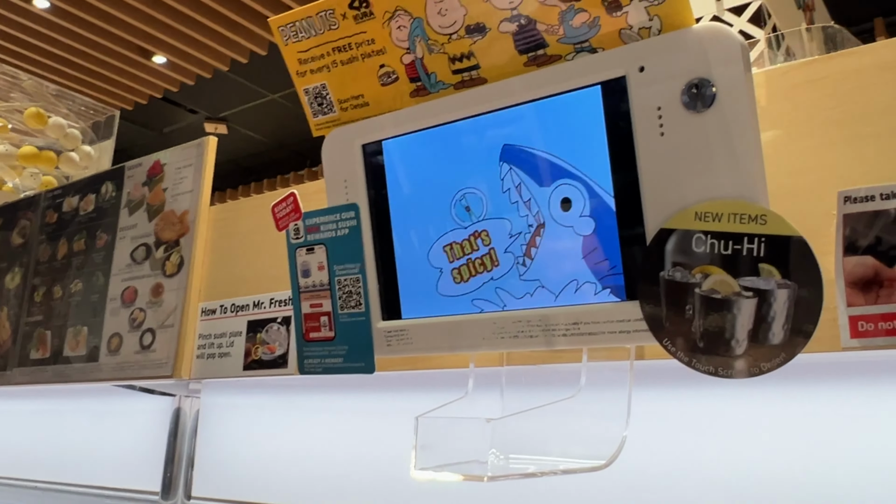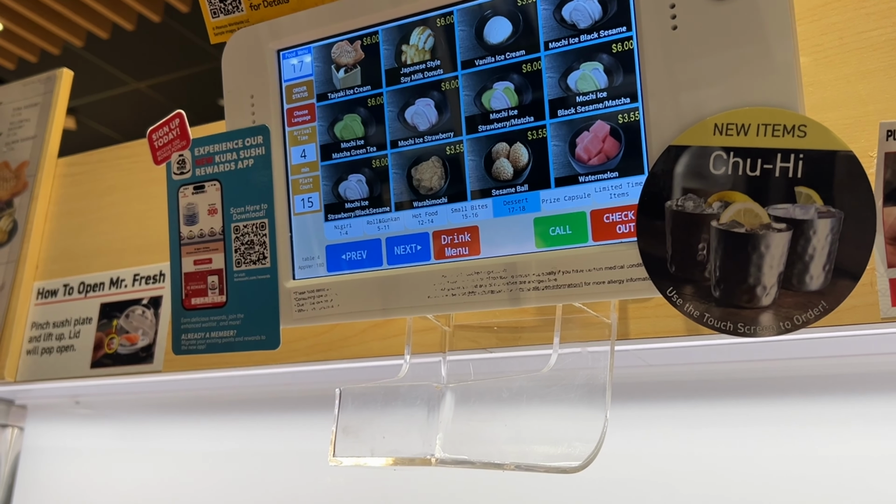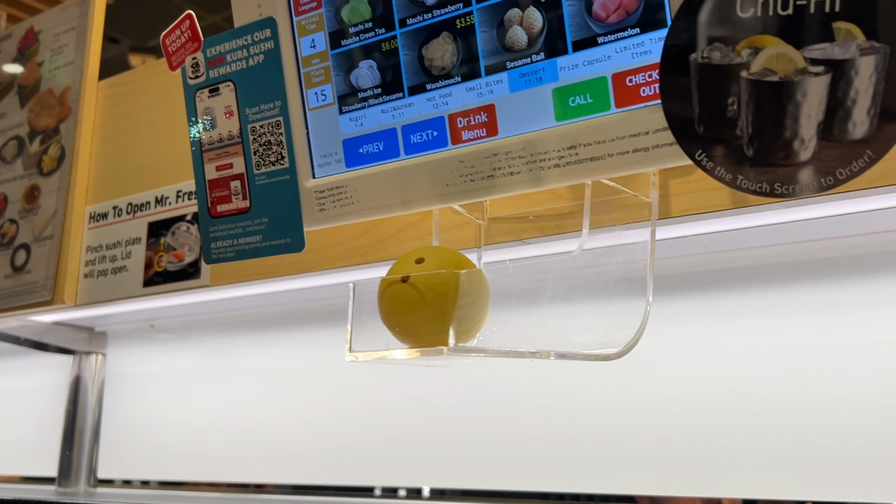Steven ordered the wasabi, and they actually have their own secret recipe here. You can scan the QR code to see some of their secrets for their wasabi recipe, but it's authentic wasabi here.